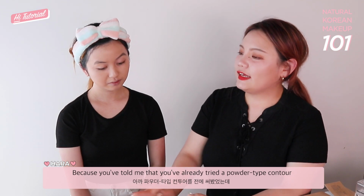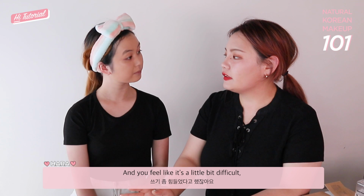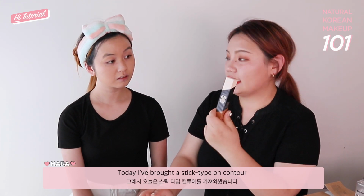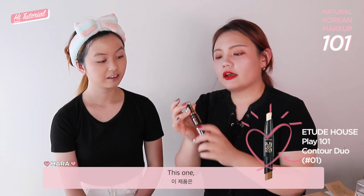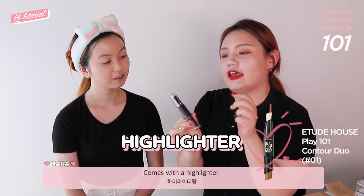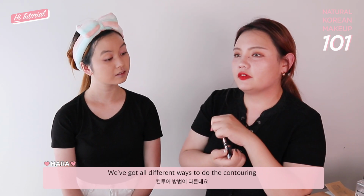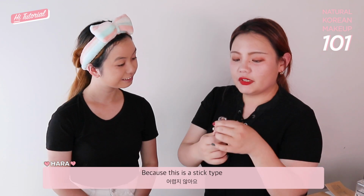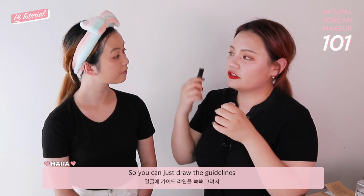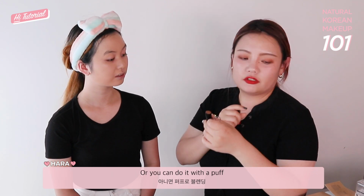Let's move on to the contouring. Because you've told me that you've already tried a powder type on you and you feel like it's a little bit difficult, today I brought a stick type of contour. This one comes with the highlighter and contouring. For the different face shapes, we've got all the different ways to do the contouring. It's really easy to do because this is a stick type, so you can just draw the guideline and blend it well with your fingertips, or you can just do it with a puff.